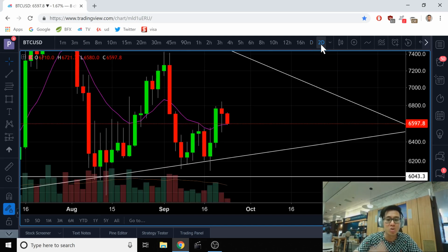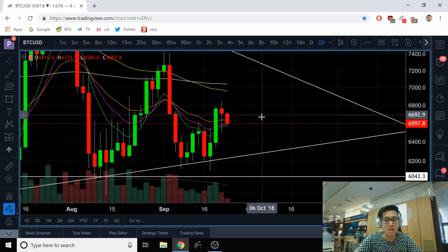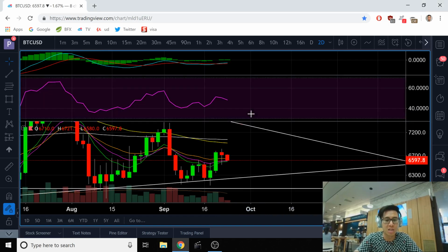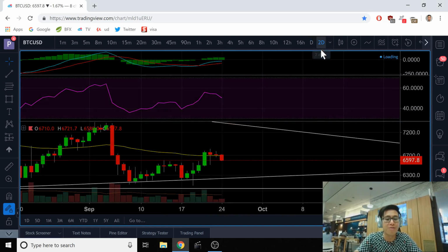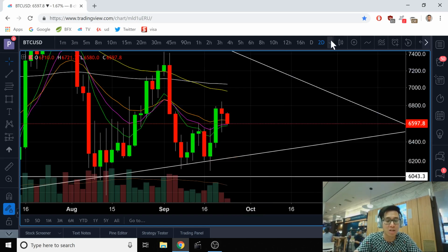Now let's look at the 2 day as well. 2 day is looking incredibly bearish, guys, okay? Super bearish. So today we are on an even day. So let's take a look actually. Let's go to 1 day. Yeah, okay, so we're on the first day of the second day of the candle right now, so it's not really a good indication.